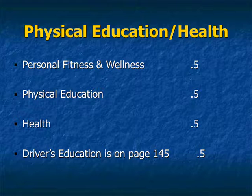I do want everyone to know that for next school year, in order for you to take 2 physical education courses in one semester, you must have the physical education department chair's approval.